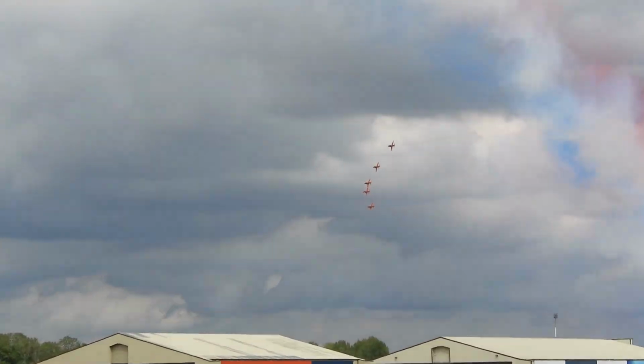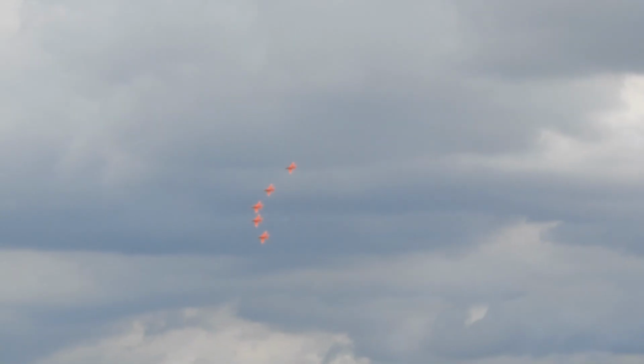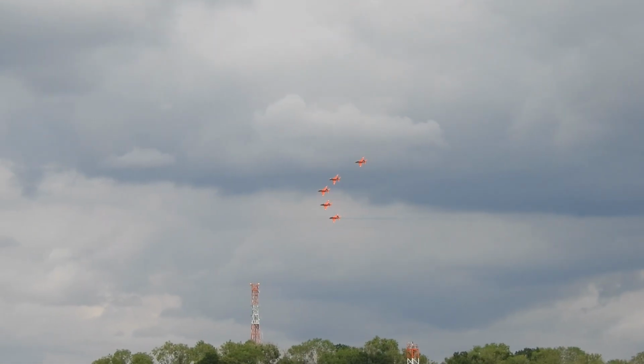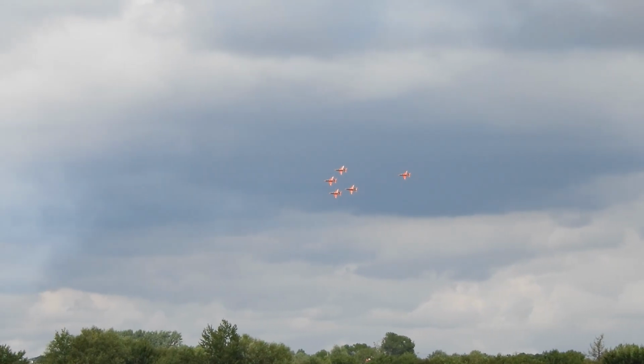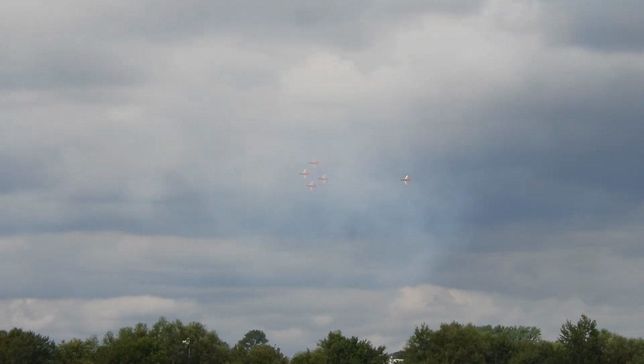Keep your eye on Enid to the right hand side. Moving in from the left to sit behind Red 1 is Red 5 and sitting in trail is Red 4.